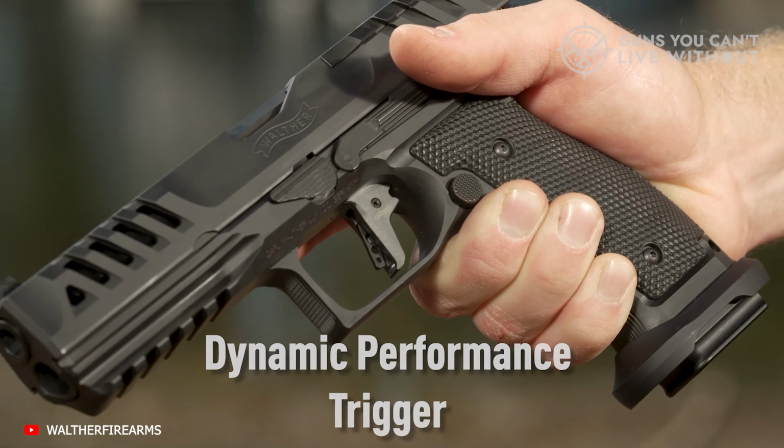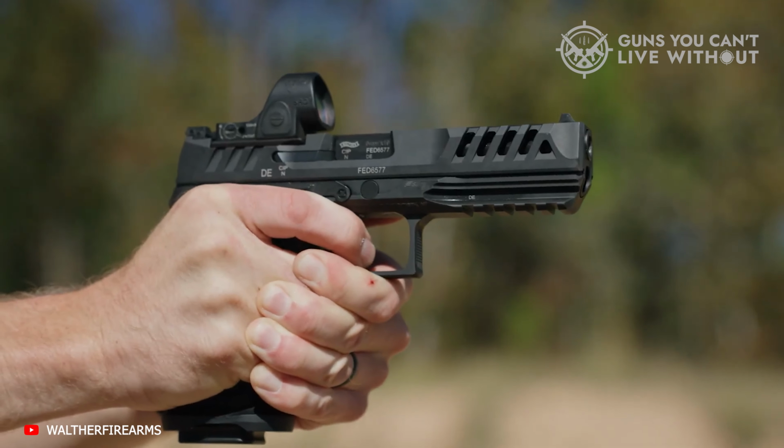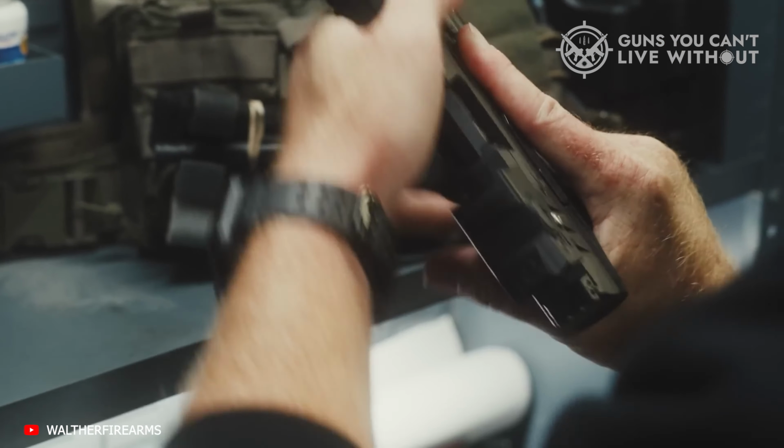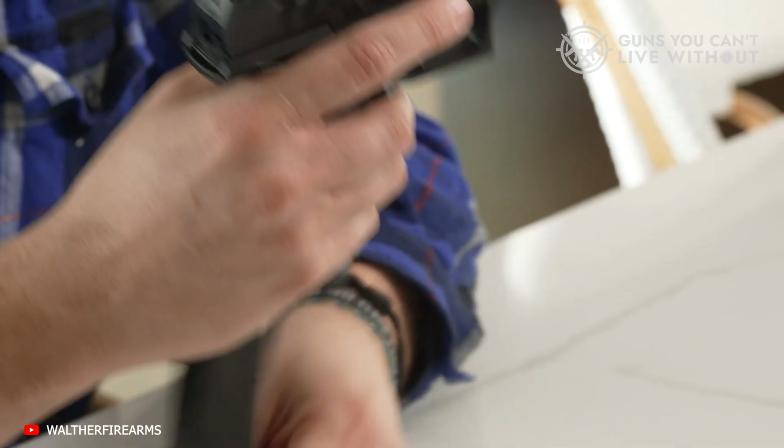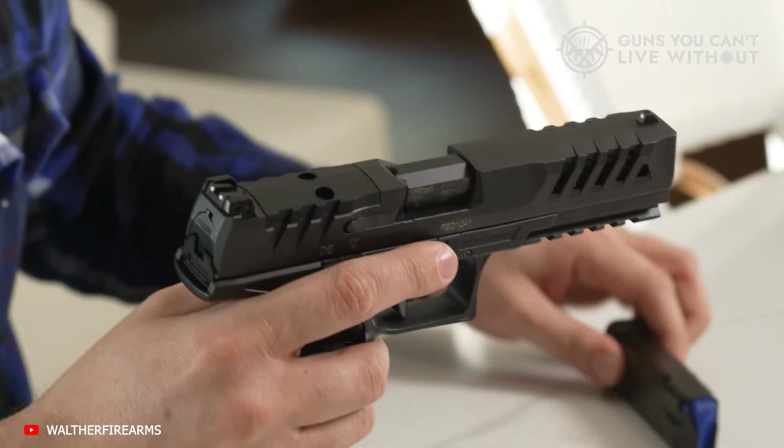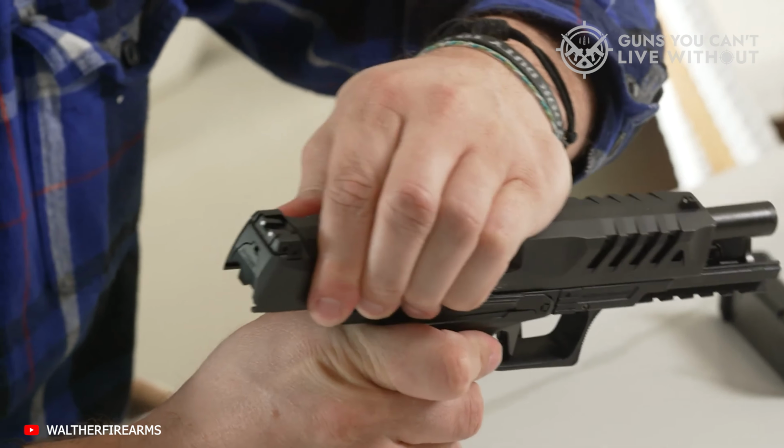A triumph in every way, you can make a great case that the PDP is the current polymer striker-fired gun to beat. It is only let down because of its higher cost compared to its competitors. If you haven't shot one yet, make sure you get that on your agenda.